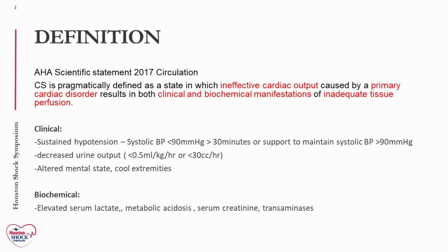I would like to start with the definition of shock, which is a simplified state of ineffective cardiac output caused by primary cardiac disorders, causing clinical and biochemical manifestations of inadequate tissue perfusion. The clinical manifestations include sustained hypotension and decreased urine output due to end organ hypoperfusion, and certain biochemical parameters like elevated lactate, acidosis, and parameters of end organ hypoperfusion like serum creatinine and transaminases.